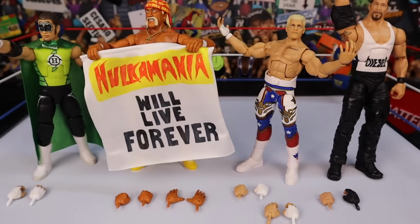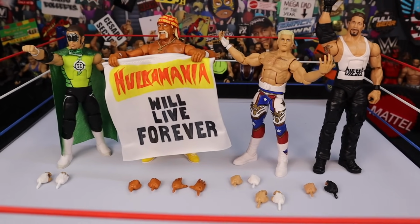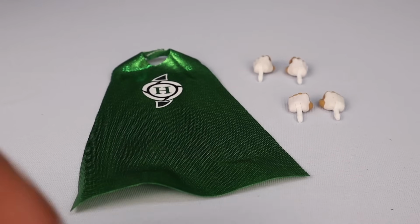And here they are out of the box, minus the Great Khali Build-A-Figure. What do you guys say? We start with the Hurricane and we work our way down, taking a look at every single one of these figures. Accessories for the Hurricane.